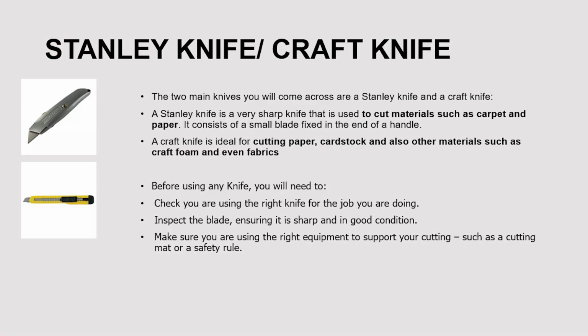The 2 main knives you will come across are Stanley knives and craft knives. Stanley knives are very sharp and used to cut things like carpet and paper, with a small blade fixed in the end of a handle. When the blade is blunted, it will need to be replaced.